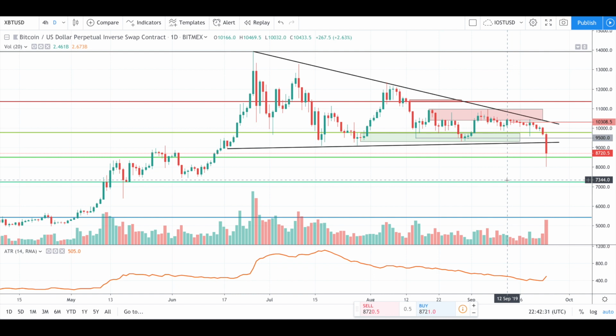All right, we had quite a bit of fundamental news coming out. We have Bakkt that started trading futures.